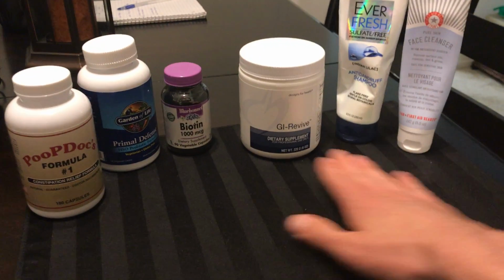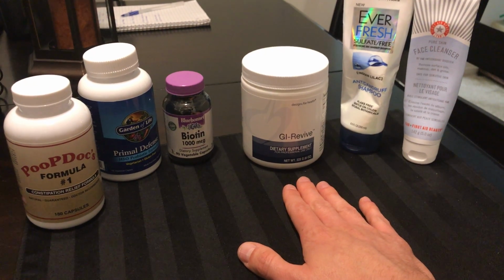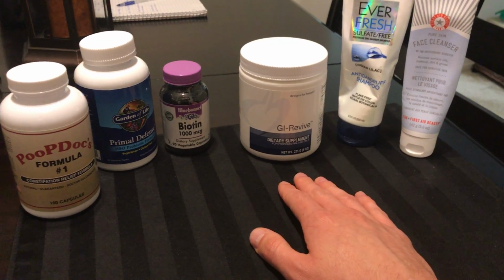This is my maintenance routine. Also, if you have a really bad case of candida overgrowth, you want to take something called Biocidin.